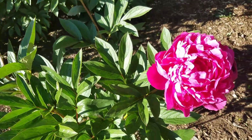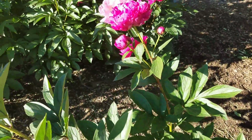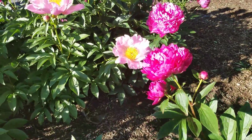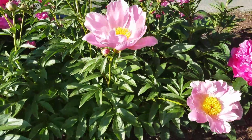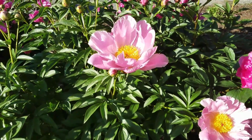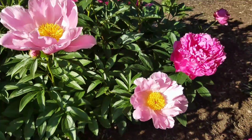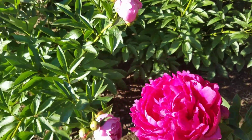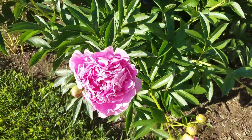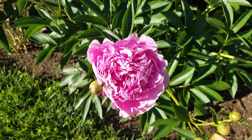This variety here is really pretty. There's no scent on some of these. This one doesn't have a scent. This one over here with the large amount of pollen with the pale pink leaves also doesn't have a scent, but it's really pretty. It really flutters in the wind. This one's also beautiful. I don't think this one has a scent either.